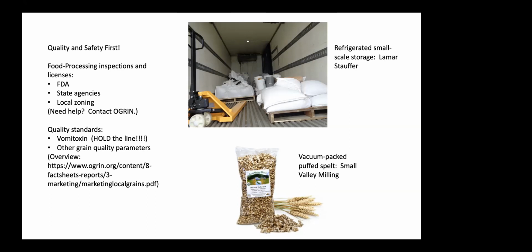And here you can see what Len was referring to, the small scale storage. This happens to be Lamar Stauffer's, which he takes a step further and refrigerates and also controls humidity. And then you can see again what Joel was talking about, the vacuum packed puff spelt. So be canny about your equipment purchases. There are plenty of homegrown processing equipment that you can buy. Look for used equipment. And then also hold what you really have to hold to hard is high quality food products and safety for both you and your customers.